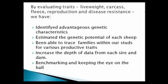By elevating traits, live weight, carcass, fleece, reproduction and disease resistance, we have identified advantageous genetic characteristics. It's a simple way to really focus on the comparison between sheep for various traits. It's pure and simple as that. Estimate the genetic potential of each sheep. It's sitting there in front of you. You can have a guide as to exactly what that animal is likely to produce.